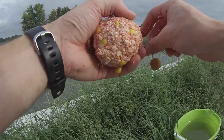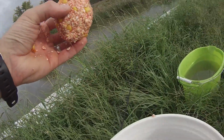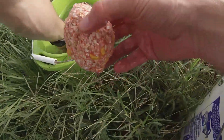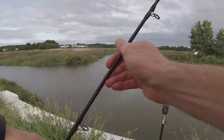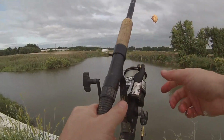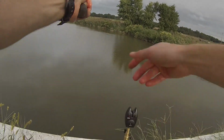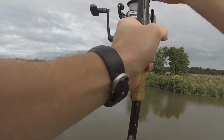There she is. This is what we're doing. I'm going to cast this one on the mouth side of the creek here. Got the bait runner on this one. This is the Daiwa Regal Bite Runner reel. Look at this nice cast. There we go. Not too deep.